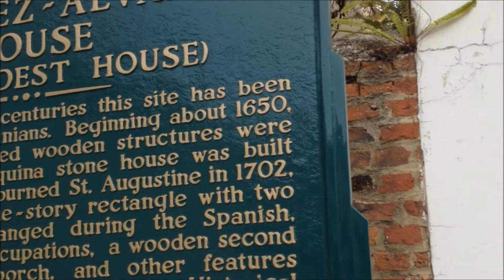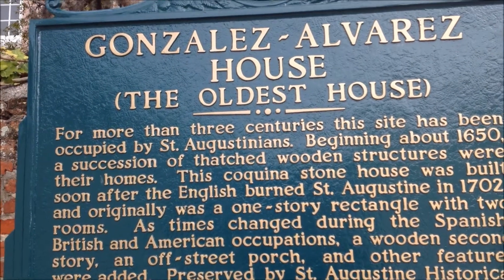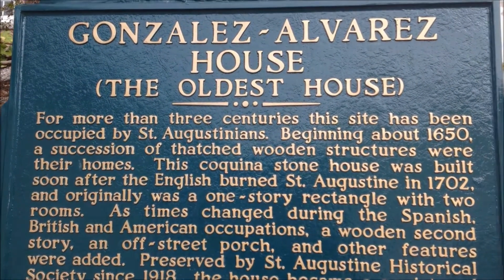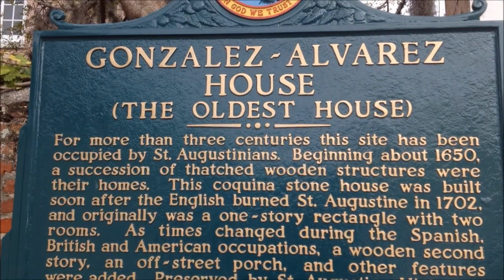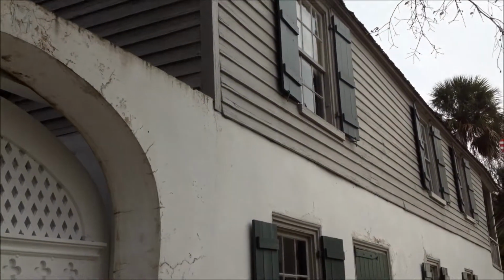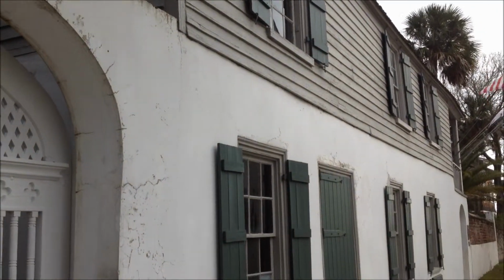But yeah, so about this house, it was believed to be the oldest in the country at one point, but they misdated it, so now they believe the oldest house in the United States is in Santa Fe, which is about 50 years newer than St. Augustine, as is Plymouth, Jamestown, and Quebec City.